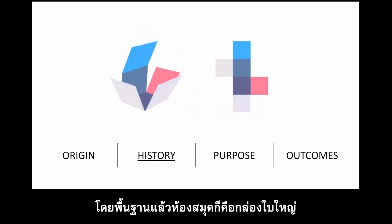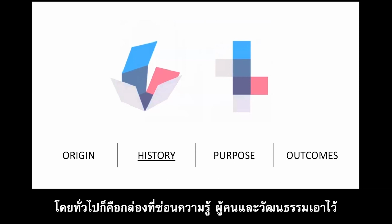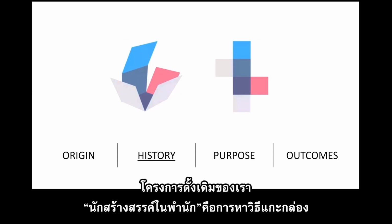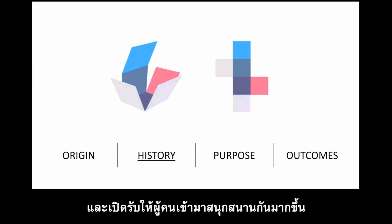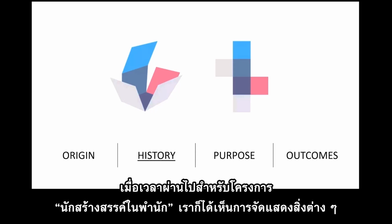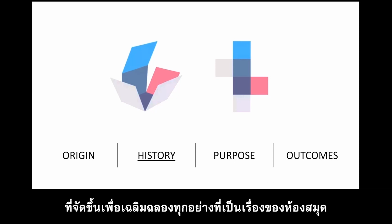Libraries are traditionally large boxes, and this image is a very good example of what the library was and what it became. Boxes that generally hide knowledge, people, and culture. Our original Artist in Residence program sought to unpack this and make the library a more engaging and more open place for people to come and enjoy. Over time, the Artist in Residence program has seen different things like installations, public events, furniture, digital works, and exhibitions, all produced in celebration of everything that is the library.